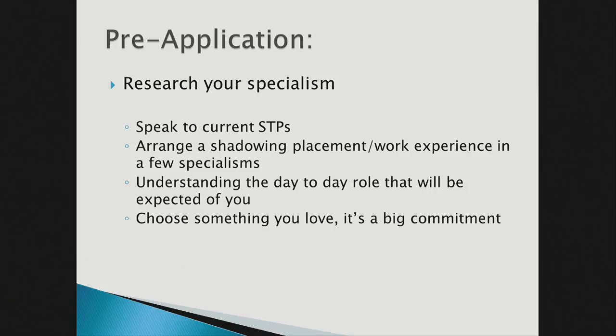So, pre-application, it's really important that you research your specialism. Speak to current STP students and see what they think about what they're doing. What is it that gets them out of bed in the morning? It is really important because it's a long commitment. It's 3 years that you're going to be doing it, so don't just choose something that comes first on the list, or choose randomly.